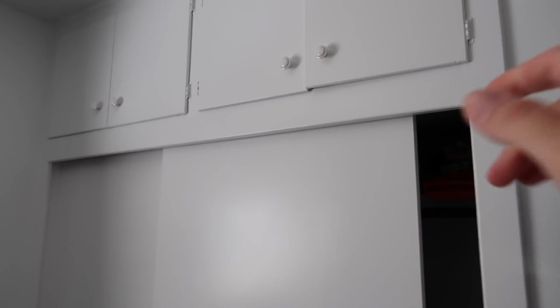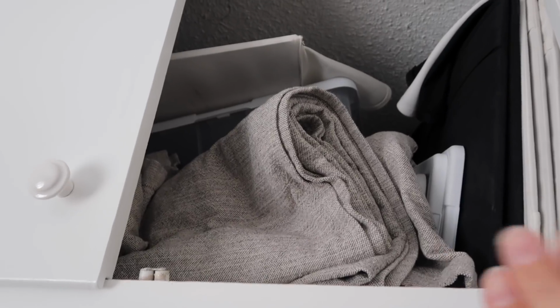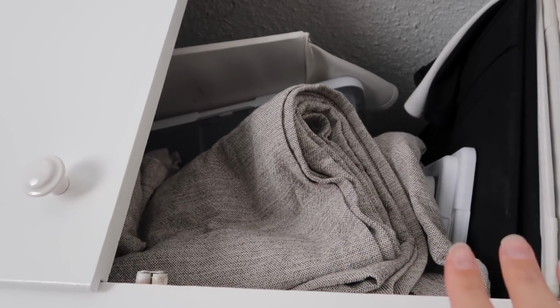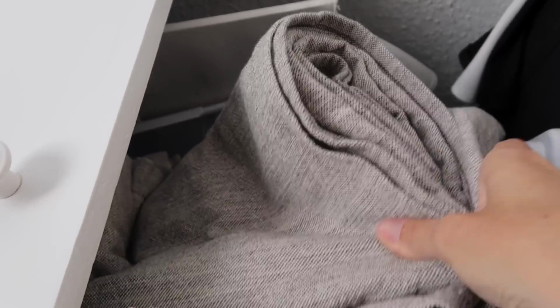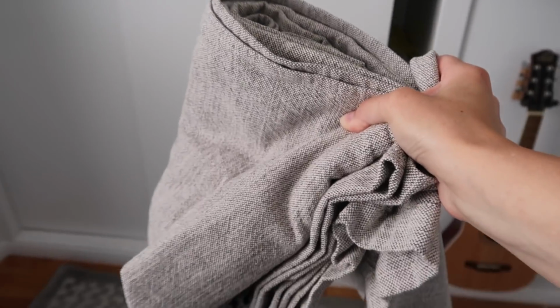For example, here in this closet that's in our music room, we're actually going to be getting rid of this closet, but I stuck some curtains in here that we're no longer using, and I also have a whole bunch of storage containers that are completely empty from decluttering and reorganizing that I store up here. So I'm just going to pull all this out, go through it, and see if I really need to keep these curtains or if I can repurpose them for something else.